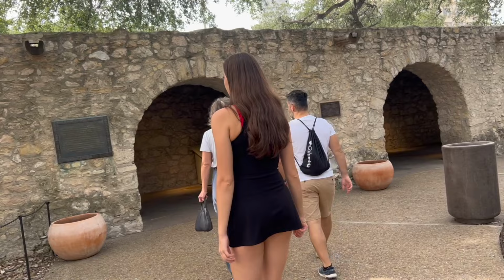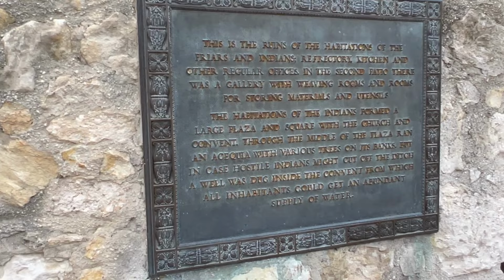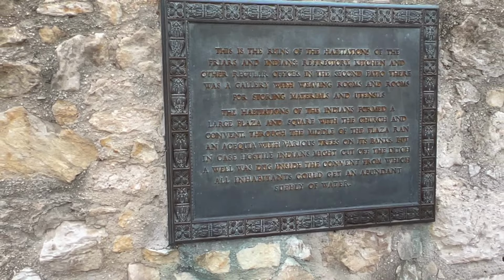What do you mean here? This is the ruins of the habitations of the friars and Indians, refectory, kitchen, and other regular offices. Cool. You can read all that. Let's go check it out.